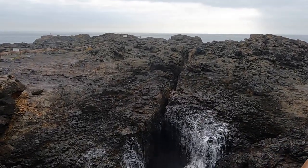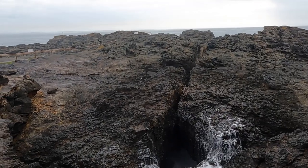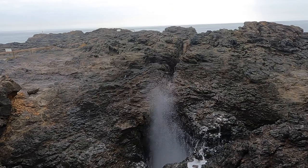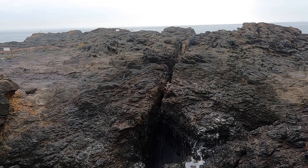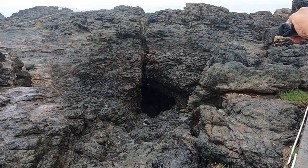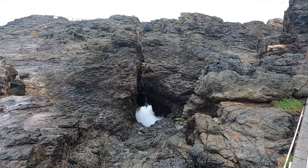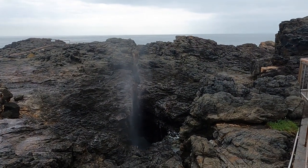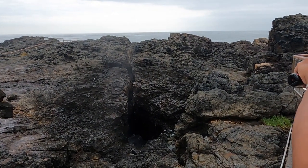Okay, we're at Kiama and this is the blowhole. Oh, new little one. Another one. And another one, and another one, I think. Maybe.